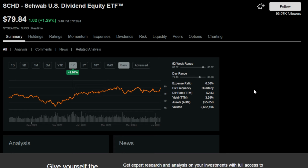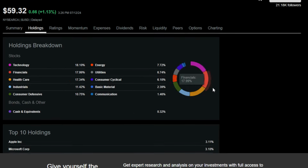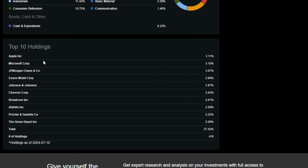Now, as far as price return goes, on the 1-year time frame, SCHD is up around 9%, where DGRO is up around 15.27%. Now, this is going to be largely due to the fact that the top 10 holdings in DGRO are a lot more tech-based. We have things like Apple, Microsoft, JP Morgan as the top 3 holdings as of right now, which again, side note, I'm a huge fan of all 3 of these. I own all 3 of these on their own.